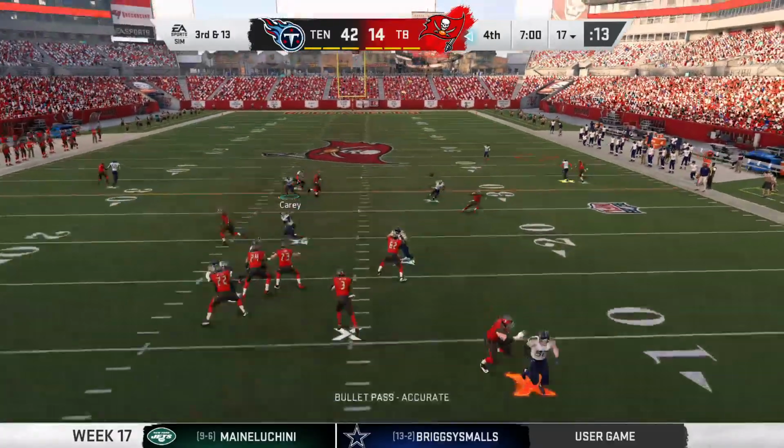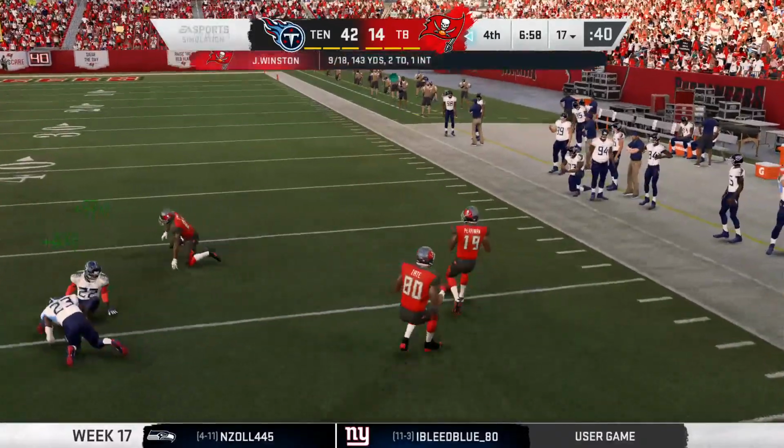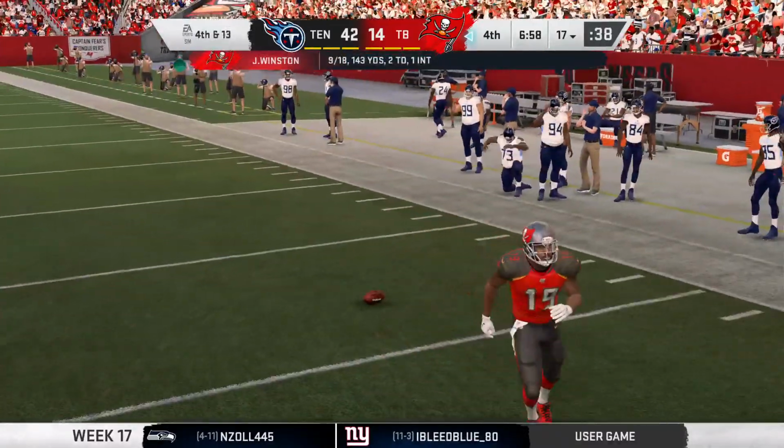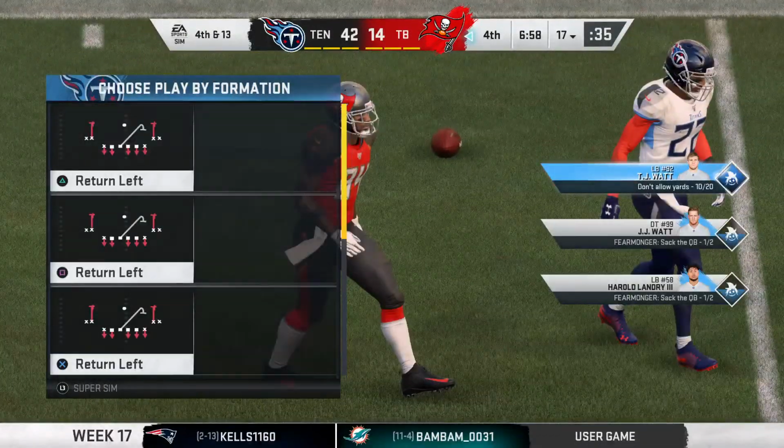Third and long for Winston. And that will be incomplete. Well, they weren't scared to let it fly, but it falls to the ground and brings up 4th down.